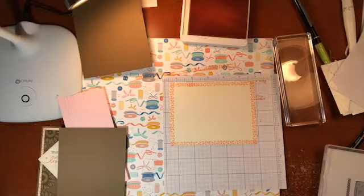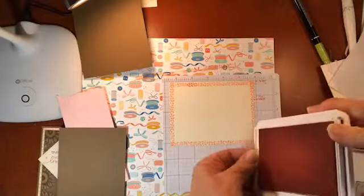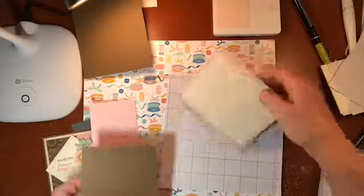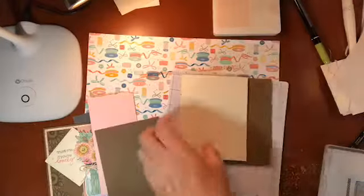All right. Now we'll put that block away. That's a pretty big one. And this is the one we want. I think I did use Flirty Flamingo though for the sentiment, but anyway, we'll not worry about it yet. So we're gonna slide that right on there. Good, that's going to work.